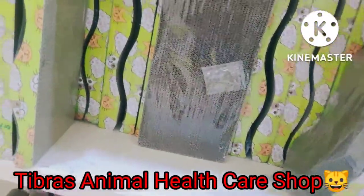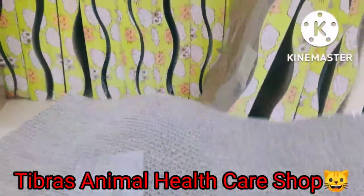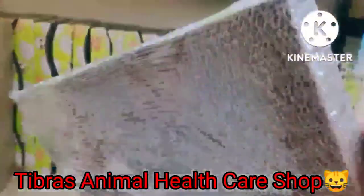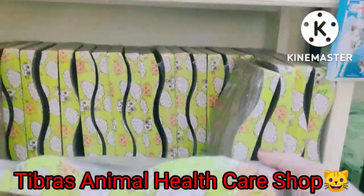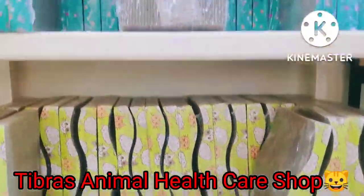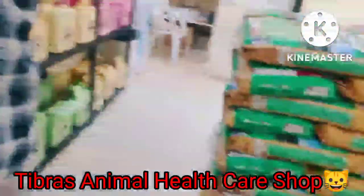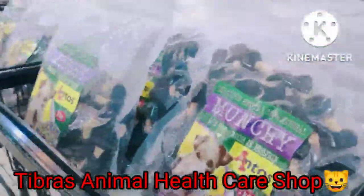Four scratches. Check this one, I will buy this one now. The scratches, because Adam is always scratching my luggage and in the bed, so I don't know why the cat is always scratching. And this one, what is this, my friend?